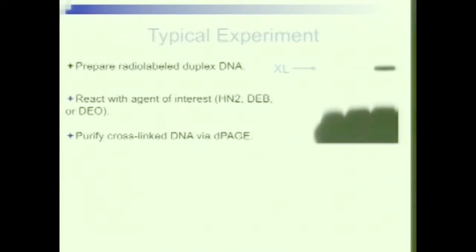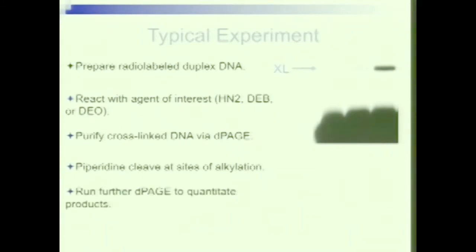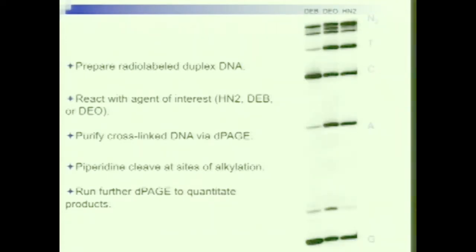If you don't have a big, long piece of DNA with lots and lots of sites, you do get a pretty narrow band here. And so this is a time course, and you see more cross-link growing in at longer times. Cut that out so that you have purified crosslink, and then treat with piperidine, and the DNA should just fall apart at the site at which it's alkylated. And then you separate via D-page those products again, and you get something that looks like this.